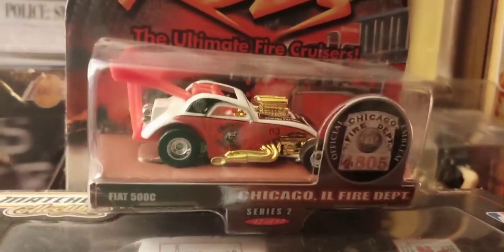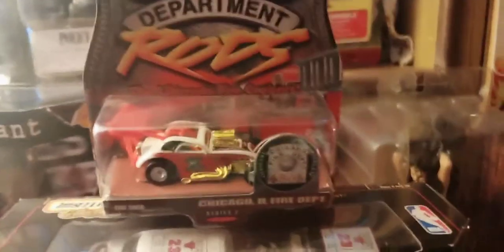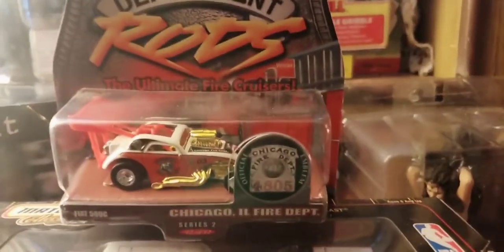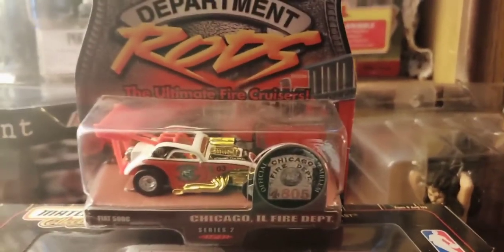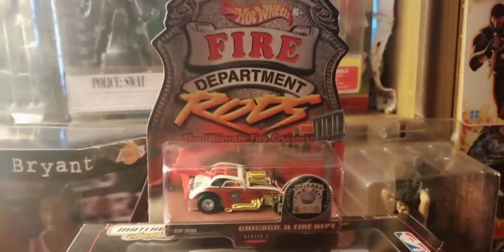A few different series of them. This is from Series 2. It's a Fiat 500C. And there was a number of different series of these issued. And they highlighted the fire departments from different cities across America. For example, in Series 2, there was the Chicago, then there was Albuquerque, New Mexico, Miami, Florida, and Baton Rouge, Louisiana. So I have that one.